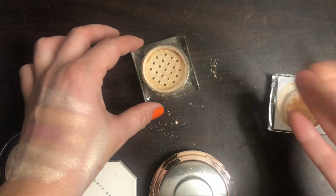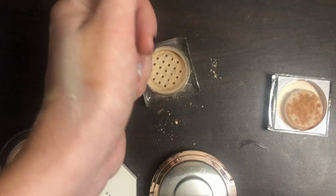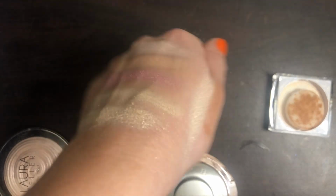pretty. I have found, though, honestly, I don't get along with a lot of RMS products, so that's why it's kind of neglected too, because it's in a different drawer than everything else, but you can see that's way too dark. But yeah, so these are all of my blinding powder highlights.